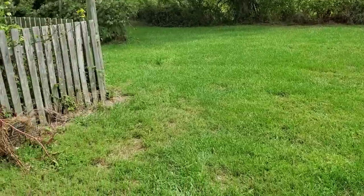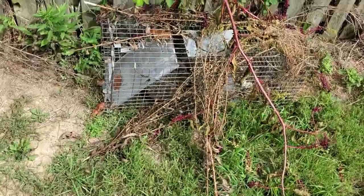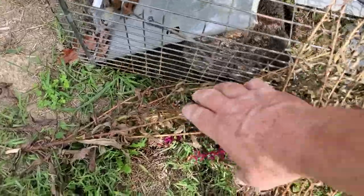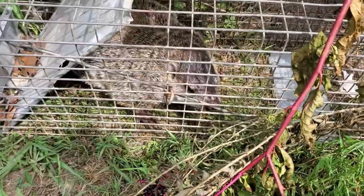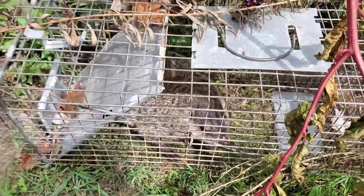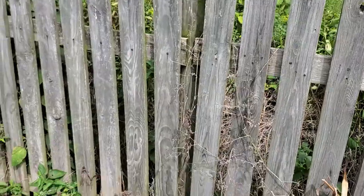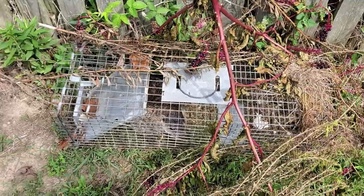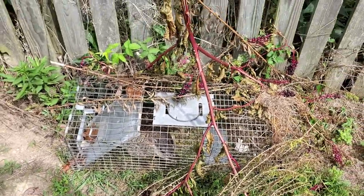And here is number two for the day. Number four for the job. And both are adult groundhogs today. This one is at an abandoned garden. We'll go ahead and take care of this fella or lady and set the trap back.